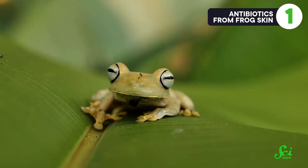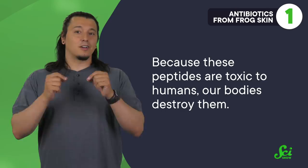Scientists have known for a long time that frog skins contain peptides capable of killing not just bacteria, but also viruses and fungi. So it seems like they'd make a useful antibiotic. Except, because these peptides are toxic to humans, our bodies destroy them. Or at least they did, until one group of researchers found a way to substitute some of the amino acids in the chain and make the peptides less toxic and less easily destructible. This opened up a world of antimicrobial peptides for scientists to apply to various diseases.